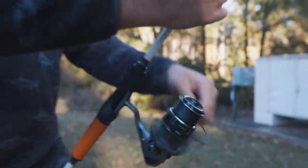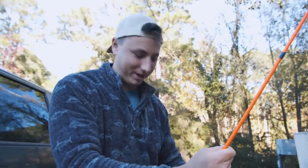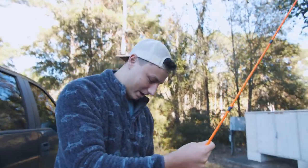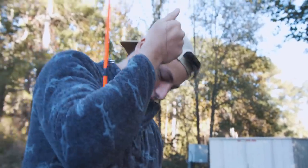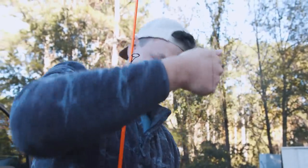Alrighty guys, we are here at the pond, spooling up my line. Today's gonna be one of those pond hopping days where, you know, it's cold outside, so maybe they'll be biting somewhere and not somewhere else. That's kind of what we're doing. But we're at spot number one. Kind of should spool this up differently, but.